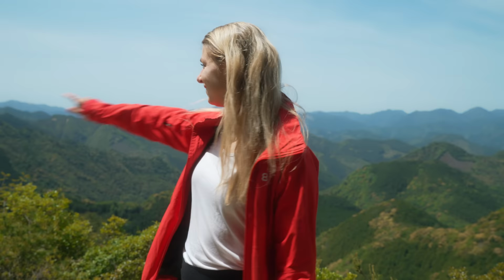We made it. We made it to the most beautiful viewpoint from this trail. Look behind me. And really, if you walk through the forest all day, you don't really realize that you're walking through these beautiful mountains. They're amazing.